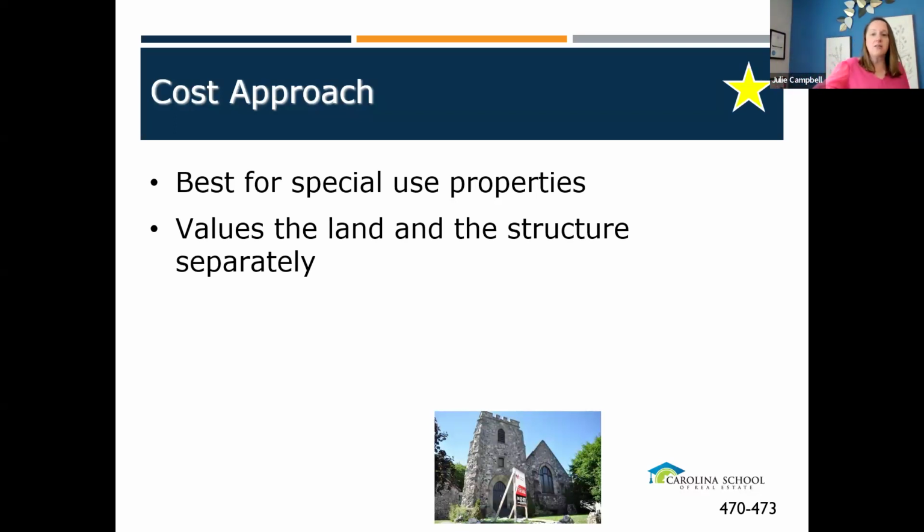Then they're going to study the structure as if we were building it new. So we're starting with dirt, we're putting value on the land, and then we're going to value the structure as if it were new, if we were building it today. And of course, in a second, we got to take into account depreciation, because unless this building is new, we got to take into account the fact that it's not. So we'll talk about depreciation in just a second.